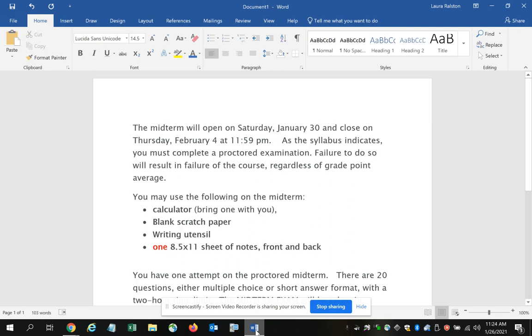As you begin to prepare for the Math 11-13 midterm exam, I wanted to provide you with some details for short session 1 in spring 2021. The midterm exam will open on Saturday, January the 30th, and it closes on Thursday, February the 4th at 11:59 p.m. You do have to register for the midterm exam because it is the proctored exam for the semester. So you do have to register for that.